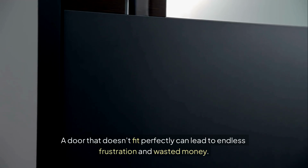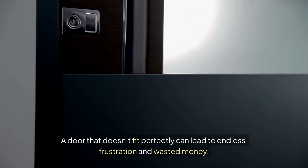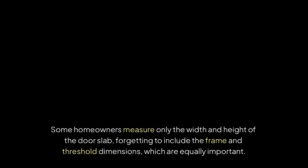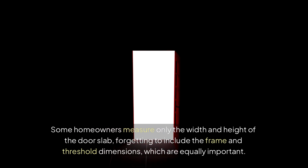Incorrect measurements. A door that doesn't fit perfectly can lead to endless frustration and wasted money. Even a fraction of an inch off can cause gaps, drafts, and misalignment. Some homeowners measure only the width and height of the door slab, forgetting to include the frame and threshold dimensions, which are equally important.